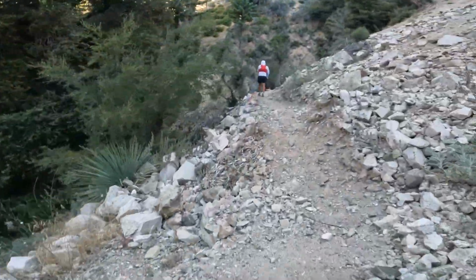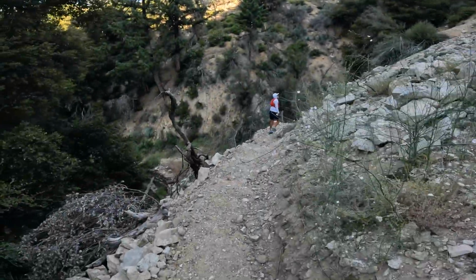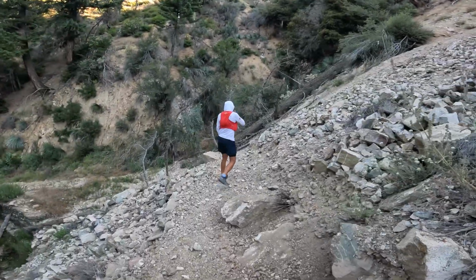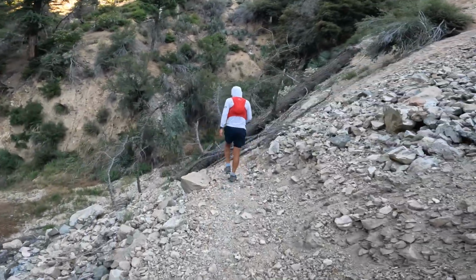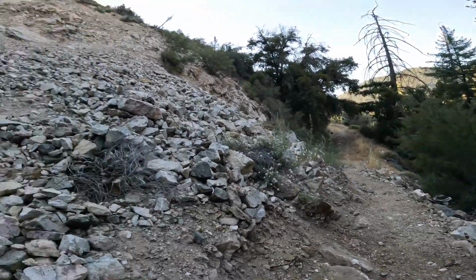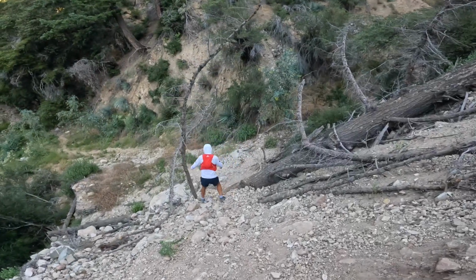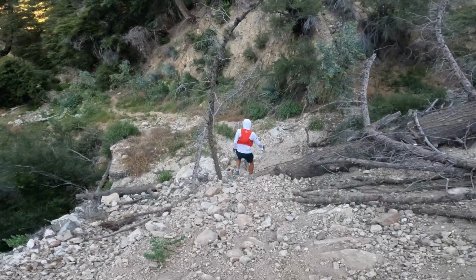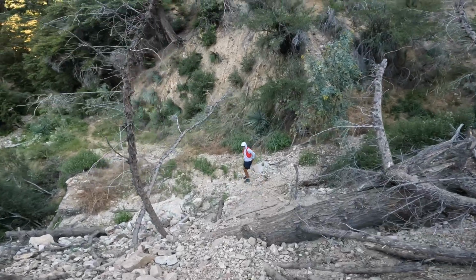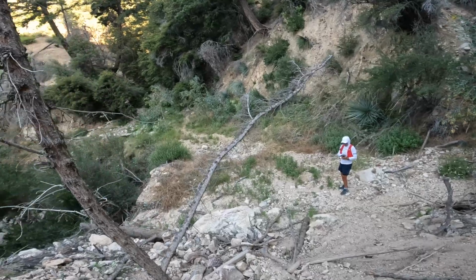So we just hit the 5 mile mark. You can see this huge washout. There ain't no road right here. There used to be a road here, not anymore. Probably 10 feet under. Huge slide. This is pretty steep right here. Loosey goosey.